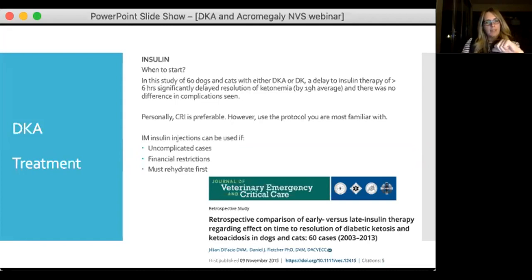But I think it's a really important take-home message in that if you're presented with a really sick DKA and you've got a busy day, you start them on fluids, work out your hydration plan, and then when you've got a minute to breathe a little bit later, you can then work out your insulin. Don't try and calculate the insulin when you're under the pump and under pressure. You can certainly buy yourself some time in that regard.